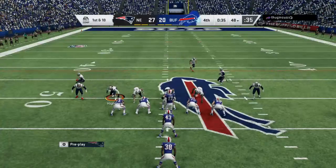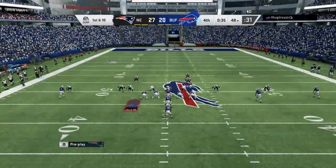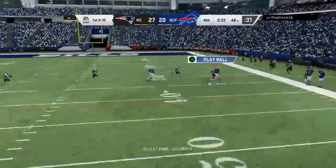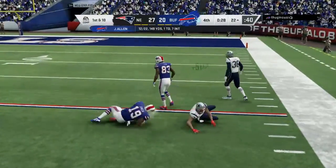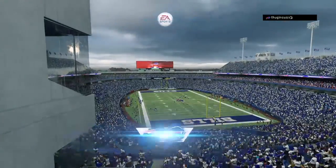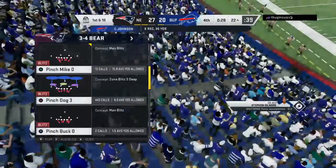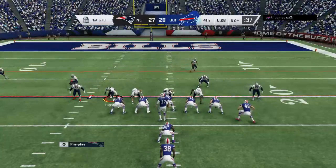Back-to-back good plays have them on the move on first down. Back to throw. Complete. It's Johnson. And he'll get this one down near the 20-yard line, just shy of the 20. Now the Bills will use the second of their timeouts as they stop it with 28 seconds to go in this football game.